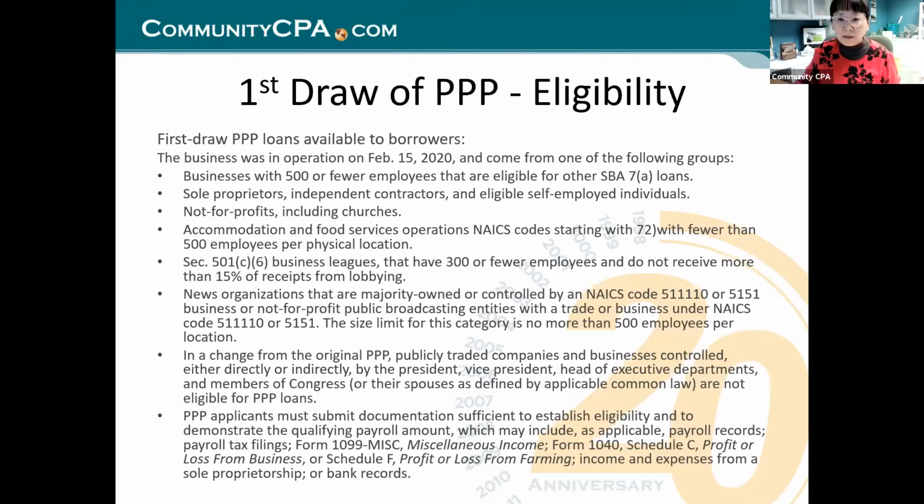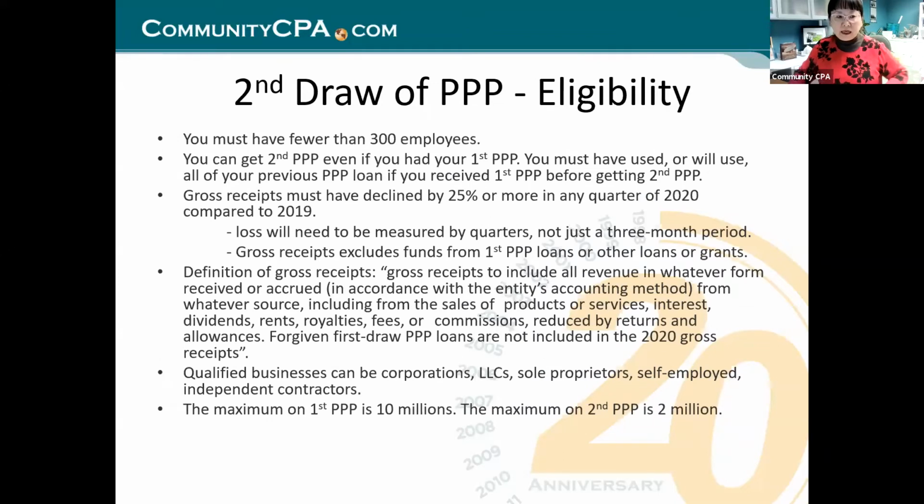Right now, let's talk about the second. If you never did PPP before, you belong to the first draw of PPP, and eligibility is already covered. And then the second one, eligibility. Okay, let's read it. You must have fewer than 300 employees. See here, it doesn't say 500 anymore. So the one who already got a PPP and needs it again, you are doing the second draw. If you do that, you need to make sure that you have fewer than 300 employees.